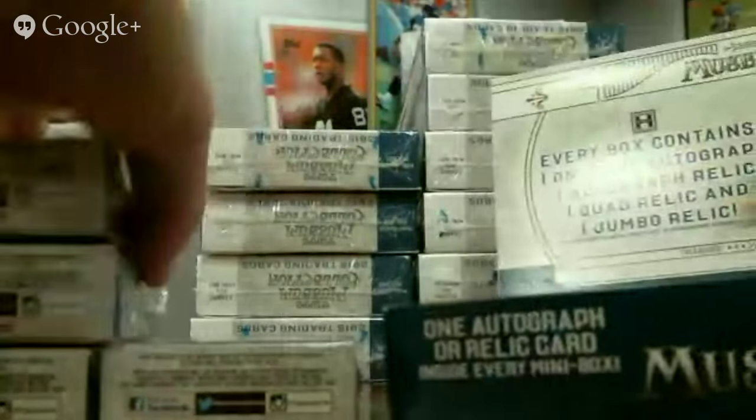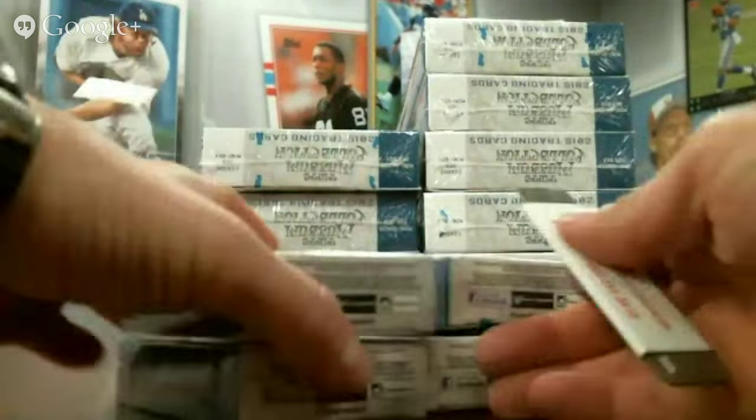Let me pull a Mike Trout autograph out of this case. That would be pretty awesome. Trout or Koufax, those are the 2 I want to see.